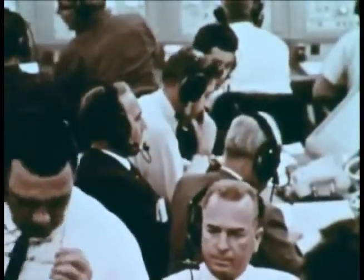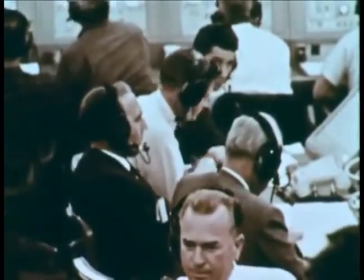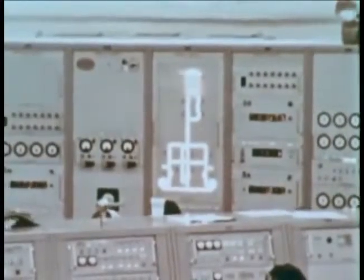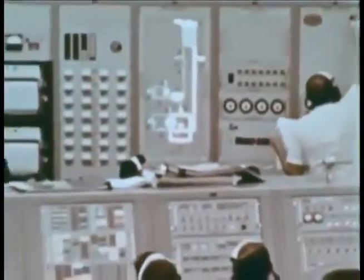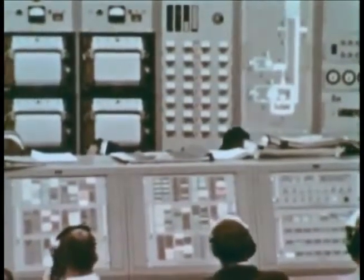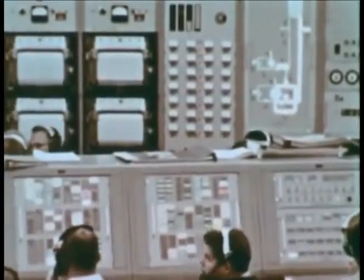Activities continue in other areas of the complex. Inside the launch control center, the test conductor and his part of the team continue the countdown. The complexity of this operation can best be understood by noting the myriad of instruments and equipment required in support of the Saturn program. The analog system presently in use will be phased out, and analog to digital conversions will be used at future launch sites.